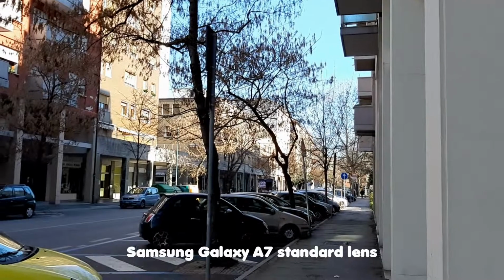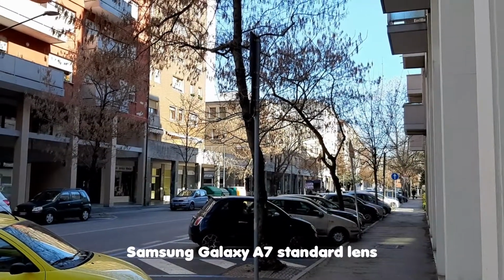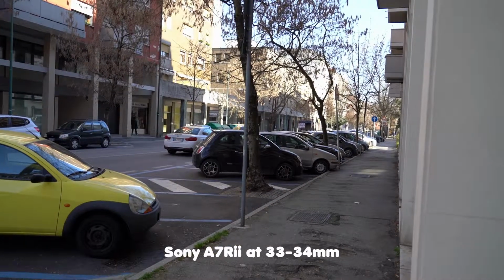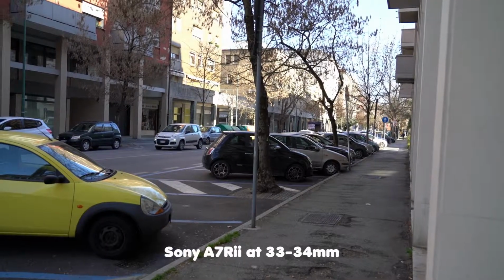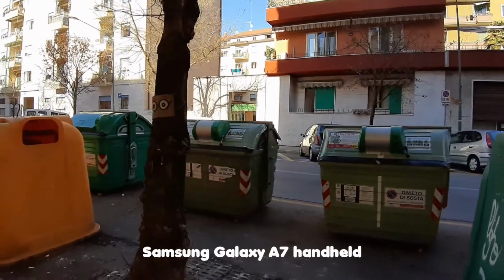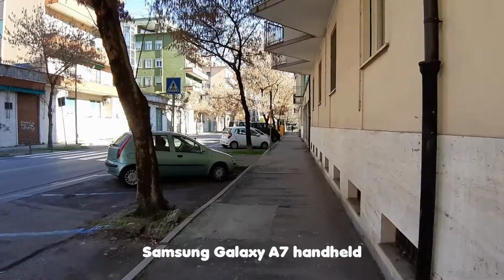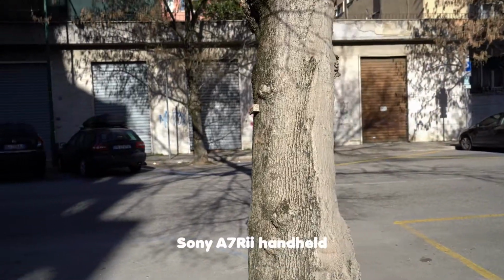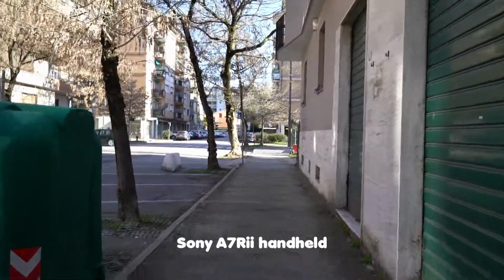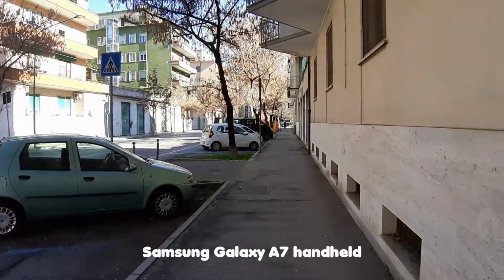The standard lens on the Galaxy A7 is about 34, 33, I'm not exactly sure, but it's about a 34 full-frame equivalent focal length. The Galaxy A7 has a built-in electronic stabilization function which makes it super smooth to shoot video, much better than in-body stabilization and optical steady shot on a mirrorless camera, which can help a lot when you shoot video. When you walk steadily, the footage almost looks like it's shot on a gimbal.